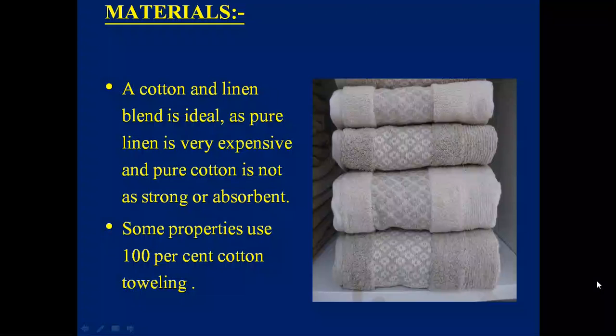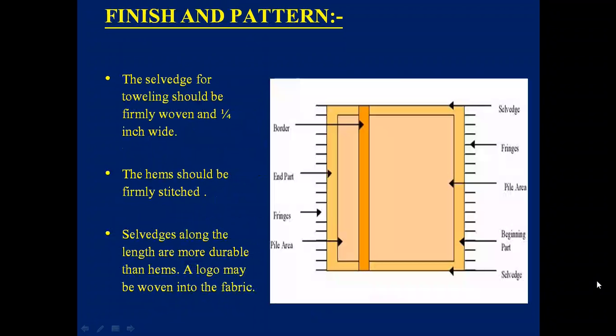The material, yes, like I mentioned, cotton and linen blend is ideal, as pure linen is very expensive in the market, and you cannot afford to buy all linens. But cotton is not as strong or absorbent. Pure cotton is not as strong or absorbent. Some properties use 100% cotton toweling. So depending on the standard of the hotel, depending on the requirement of your guest room, depending on the specification, you can use that. Again, the finish and pattern, we already covered this point, but all the selvages along the length are more durable than hems, and the logo may be woven into the fabric.